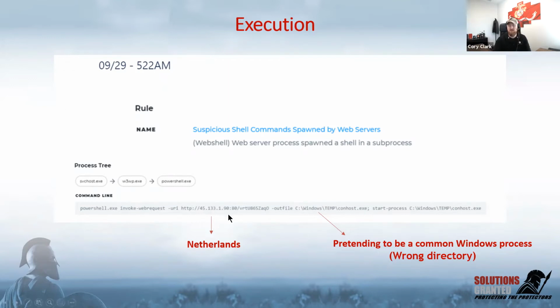They did a web request, they went out to an IP address that was based out in the Netherlands and downloaded a malicious file. Now, when that file writes to the disk, they're writing it to the Windows temp directory and naming it conhost.exe. Conhost is a common Windows process. So what they're doing is they're trying to circumvent security solutions. They're trying to make it unknown, right? Because any untrained person will see a process or a file named conhost and think it's the default process that's supposed to be running or working on a Windows endpoint. But guess what? You should only see that file in the System32 directory, not the Windows temp directory. And then once they write that file, they're going to execute that file to infect the endpoint.